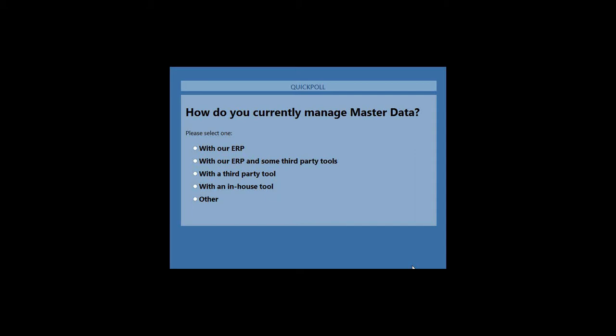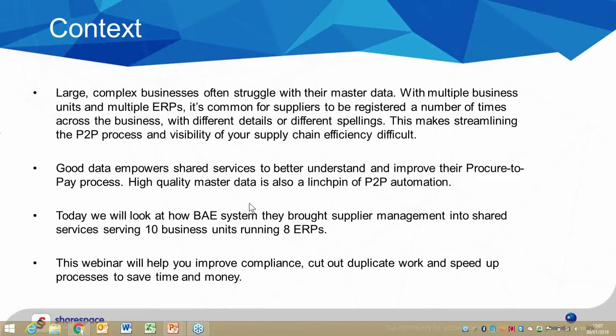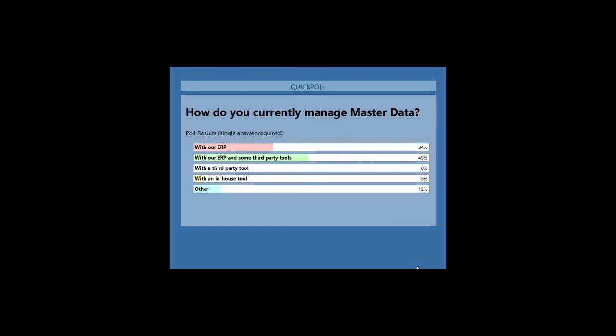We are on 57% of you responding. If you haven't already done so, please do select the box appropriate to you, closing the poll in 3, 2, 1. Okay, 73% of you responding there, so many thanks indeed.